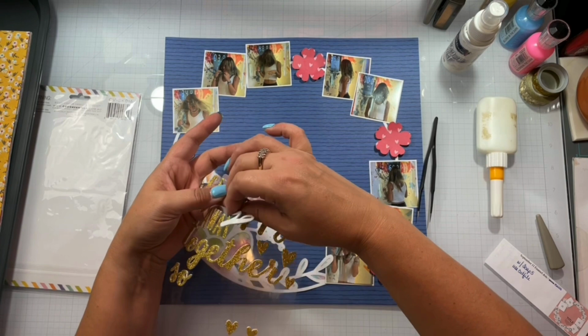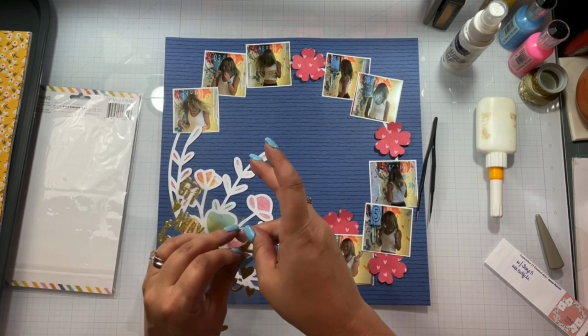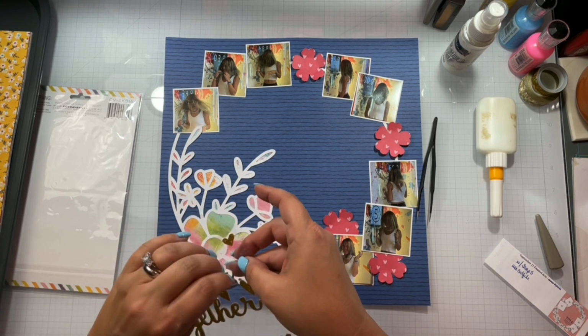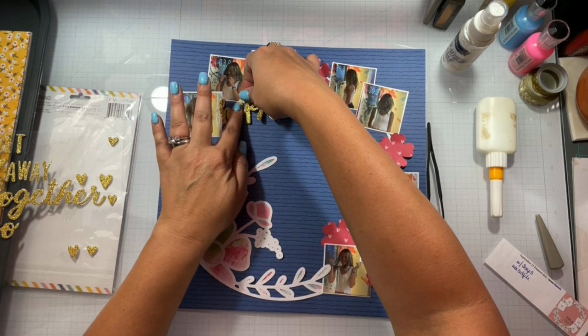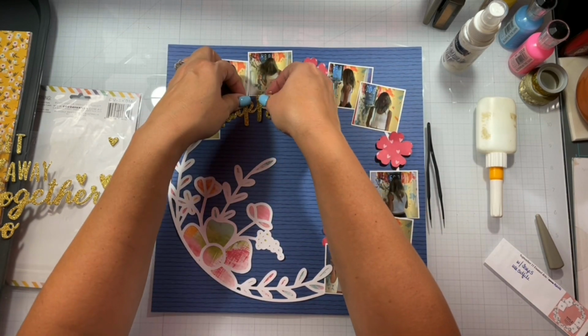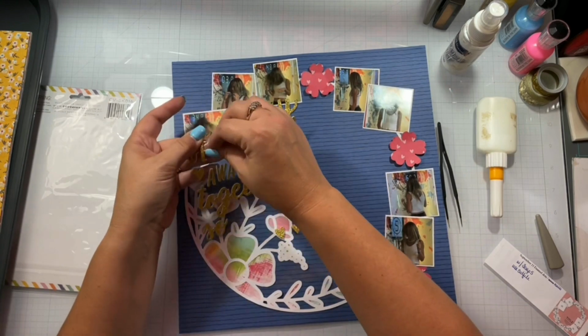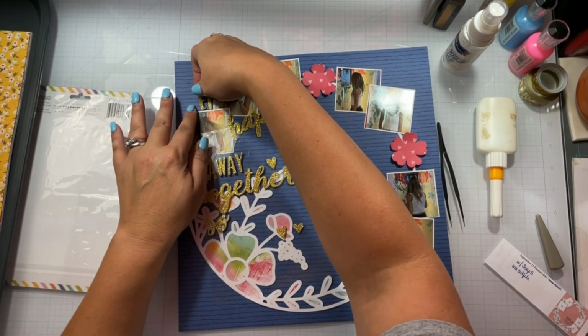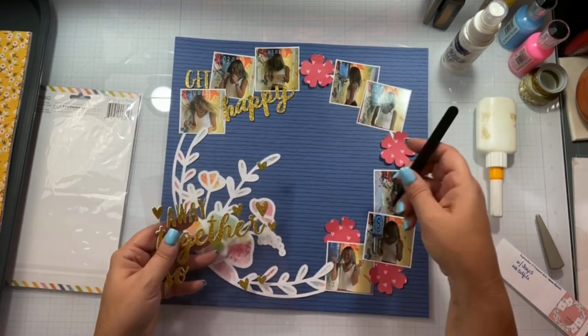So I'm going to go ahead and I popped the flowers in, and I've got them all used up into the openings of the cut file where the pictures aren't. And we are going to get my title on, which is metallic, so that takes care of 2. I also pulled out some metallic washi, so it was like a double whammy there. So the title is simply going to be Get Happy.